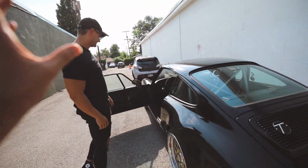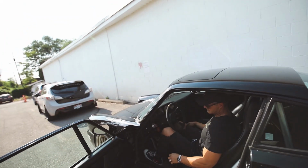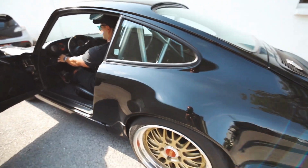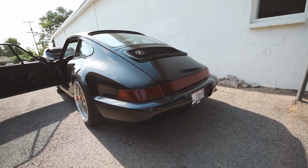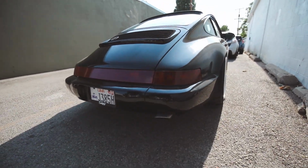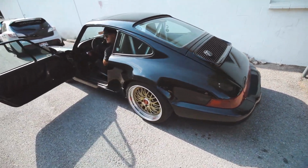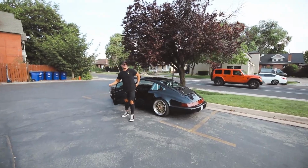Okay, you guys, I'm gonna have him hop in real quick and start this thing so you can hear it. And then we're gonna cruise downtown and I'll hop in with him and we'll do a little lap. But listen to this car. You guys, it is so loud. You can literally feel this in your chest. It's so crazy.